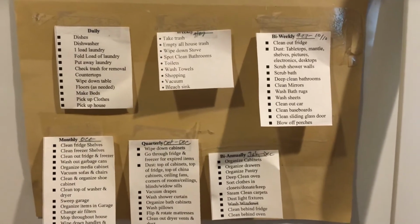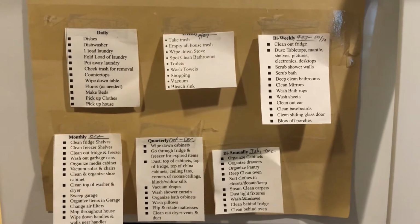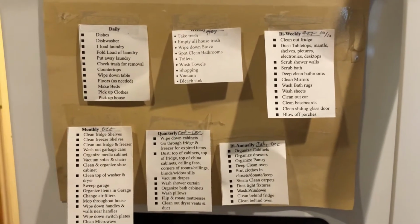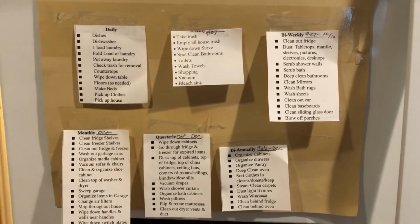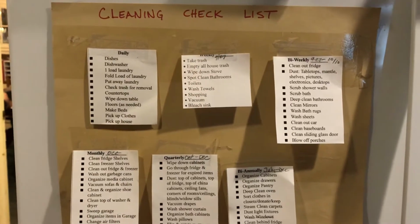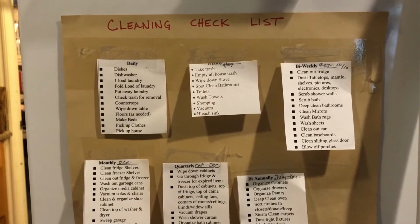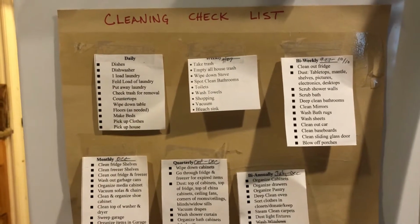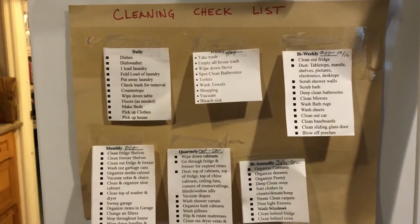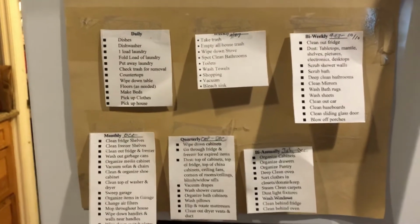Okay, I have been asked by a few to make a video, and I also wanted to have this for the boys, of my cleaning checklist. I made this about a year and a half ago, maybe, I don't think 2 years ago, but it's worked for a while, and we have really benefited from this.